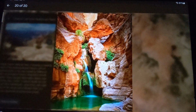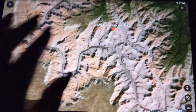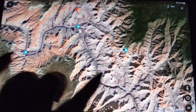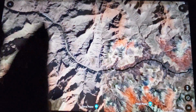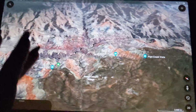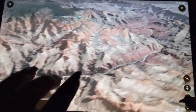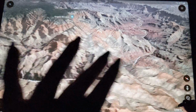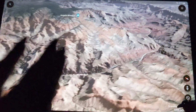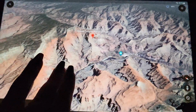So, pretty waterfall. Let me take you in so you can really see the scope of this place. Just how absolutely massive it is. Let's put it in 3D. It's so spectacular. There you can see the Colorado River slowly carving out this absolute miracle of a place. It goes forever and ever and ever. It's so incredible.